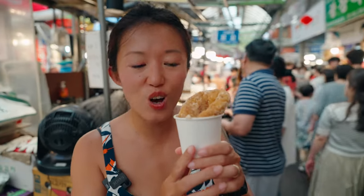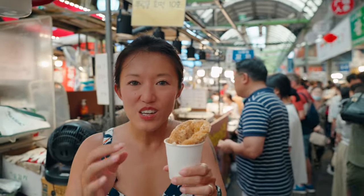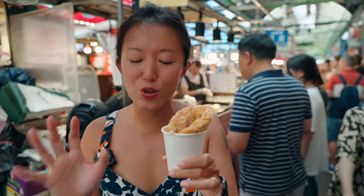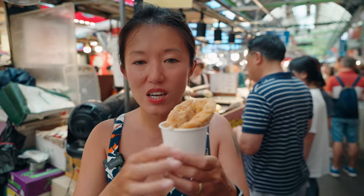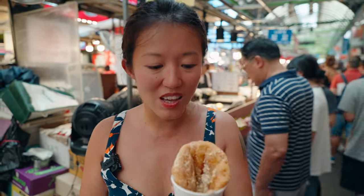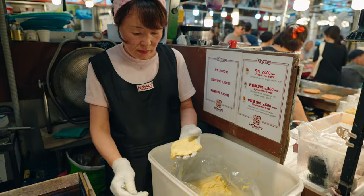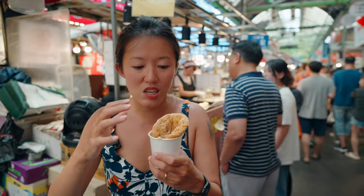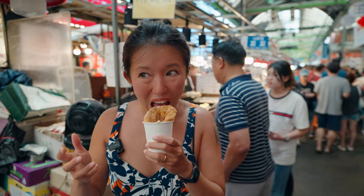I finally scored a Hotteok, yeah? I've seen this on TV and been told about this. This is supposed to be very, very good. And it's quite interesting, they give you it in a cup, so I think that's easy to eat. This one's got cinnamon, nuts, grain, and brown sugar in it. And then it's covered in a soy powder.